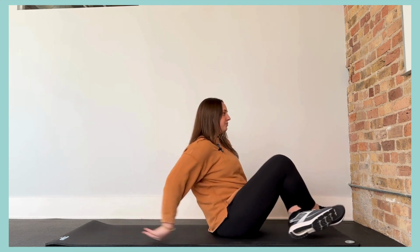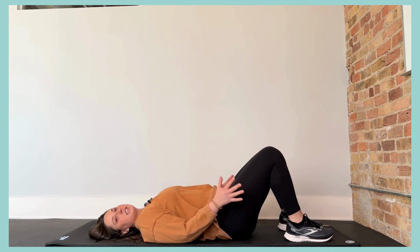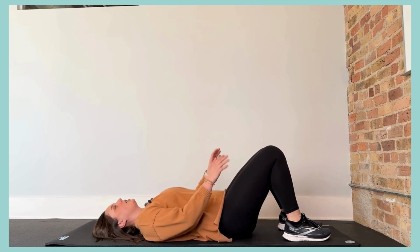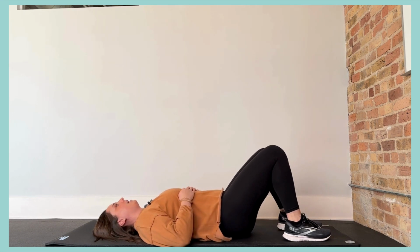So, we want our movement to be gentle, predictable, not too fast. So, I'm going to show you a couple exercises that are considered mobility or flexibility exercises that should just be nice and gentle and help with some pain relief. So, you're going to start on your back, knees bent. Anytime you have low back pain and you're laying in this position, you want to bend your knees. That helps to just take a little bit of the pressure off of your low back.